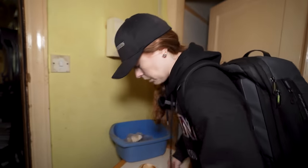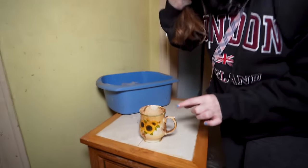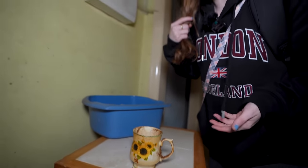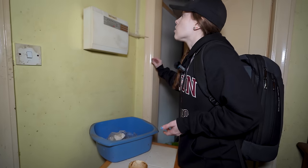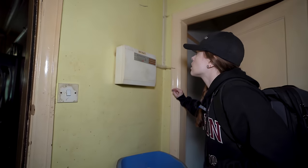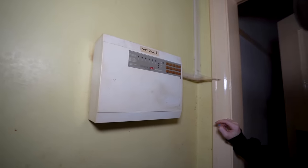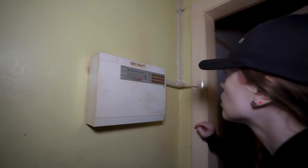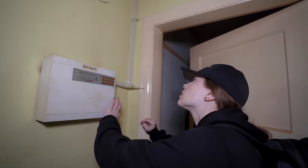Now, you can see there's stuff growing all over this. I don't know what it is, but it's like fluffiness. It's probably a type of mold. It's gross. Now, I don't know what this is for. Alarm. That's a big alarm. It's a very big system. Yeah, I've never seen one this massive.